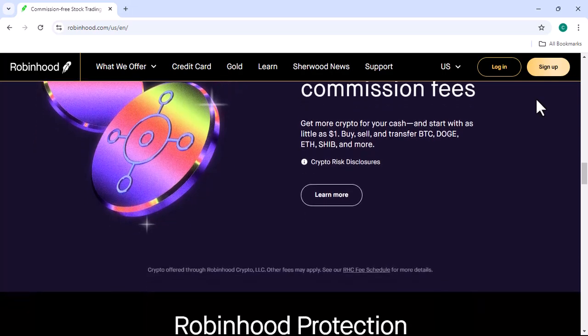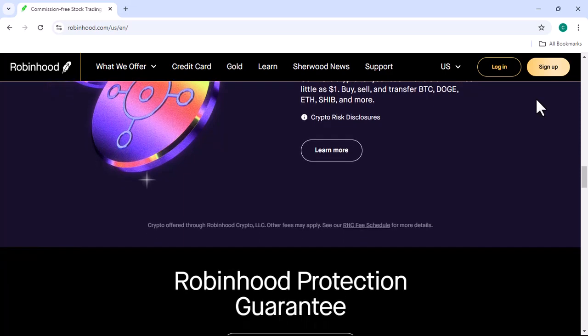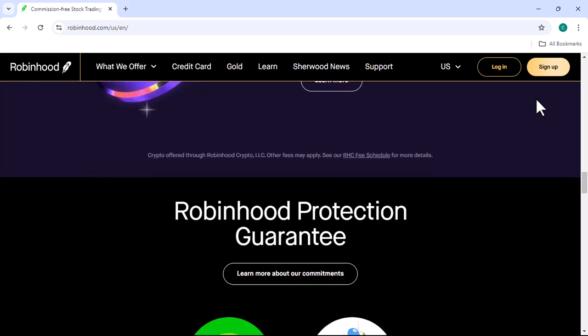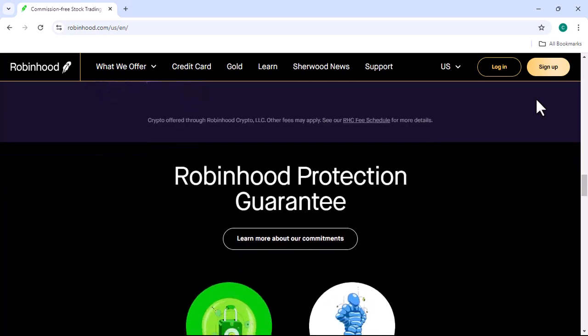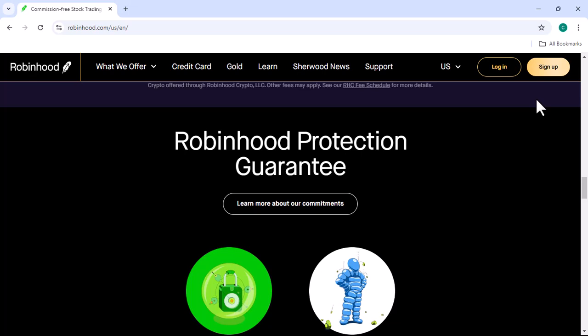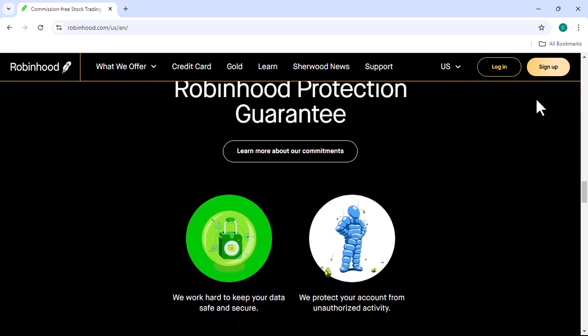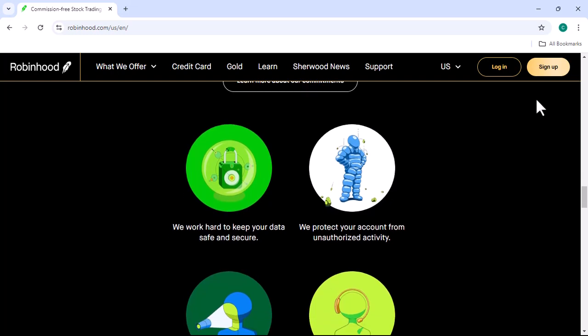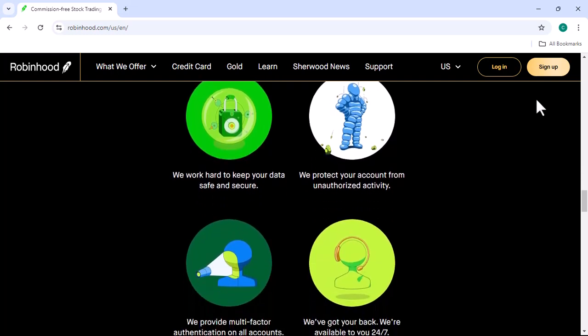But it's not all roses. Robinhood has faced its share of controversies. One of the biggest criticisms has been its gamified interface, which some argue encourages excessive trading and risk-taking. The confetti animations and push notifications can create a sense of excitement and urgency, which can lead to impulsive decisions.